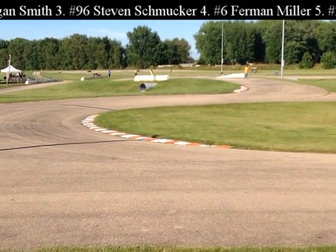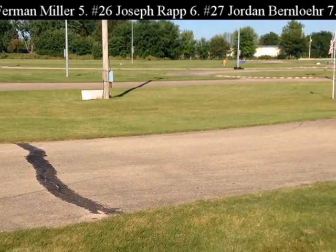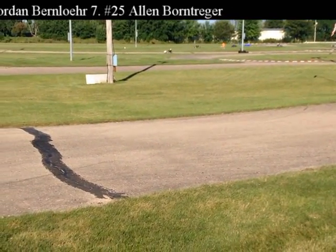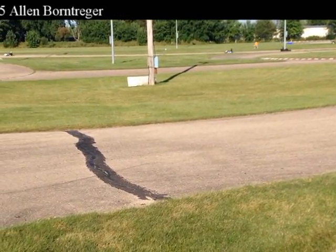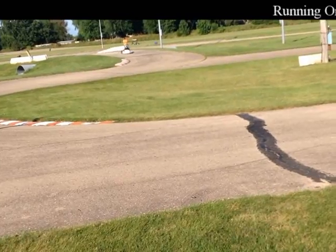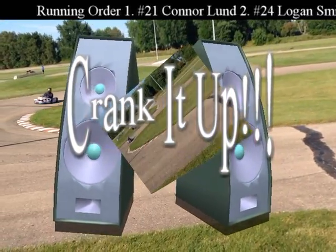You can see Alan has gotten out of his kart over there in turn 8. An unfortunate scenario there for him. Now the field is spread out quite a bit, and it gives us a chance to crank it up here at Concpet Motor Speedway.